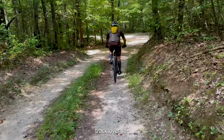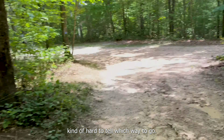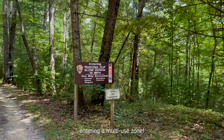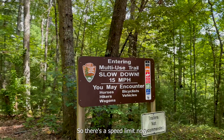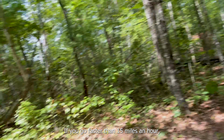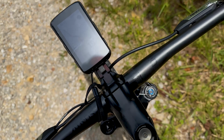Rolling on some double track, kind of hard to tell which way to go. Oh, it says mountain bike right here. I'm gonna check out these concrete blocks, entering a multi-use zone. So there's a speed limit now and we can't go faster than 15. So Jimmy, if you go faster than 15 miles an hour, you'll get arrested.